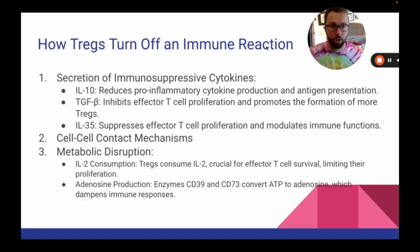So they secrete their own cytokines. We talked a lot about IL-17, IL-6, IL-2, IL-1 beta. Tregs make their own: IL-10, TGF beta, as opposed to TGF-alpha, and IL-35. These are all cytokines designed to stop the immune reaction. So they're basically like riot control. You're letting these out, and they're like, hey guys, we gotta calm down. They're down regulating everything to make sure that things don't go off the hinges.